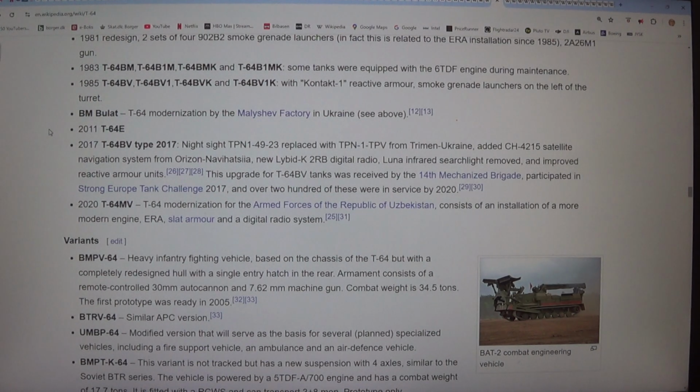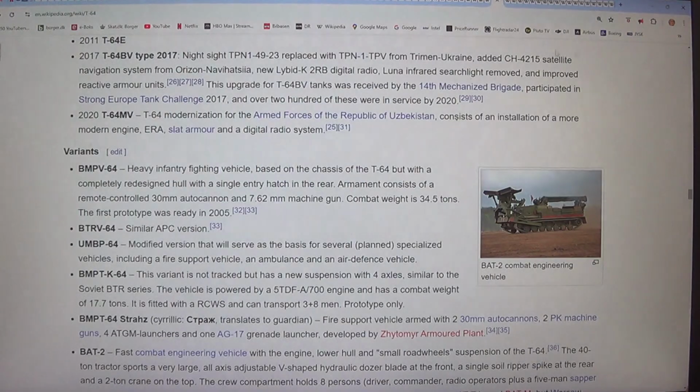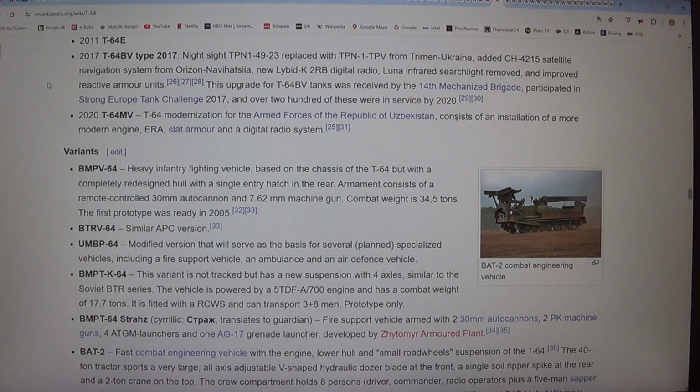BM Bulat, T-64 modernization by the Malyshev factory in Ukraine, see above. 2011 T-64E. 2017 T-64BV Type 2017, night sight TPN-1-49-23 replaced with TPN-1 TPV from Tremen, Ukraine, added 4215 satellite navigation system from Orizon Navihatsiya, new Libet K2RB digital radio, lunar infrared searchlight removed, and improved reactive armor units.